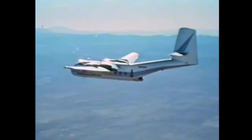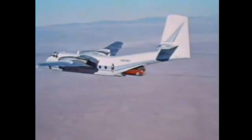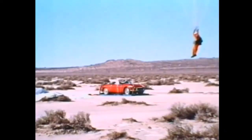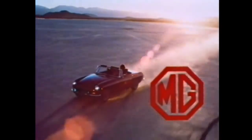Triumph 1500, a gentleman's pleasure. Something different, something exciting. That's what made MG the sports car America loved first. MG. Still one jump ahead.